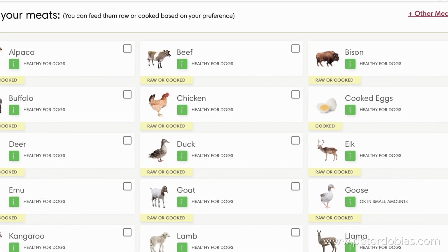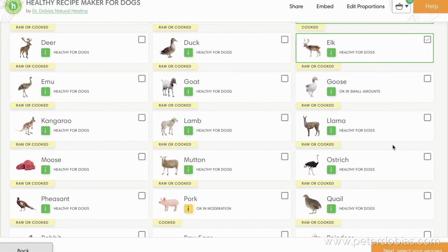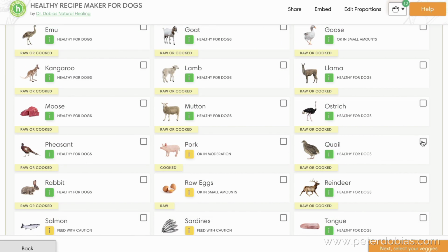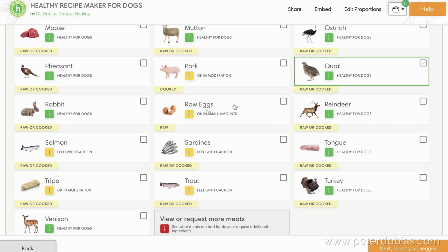So I'm going to choose some of the proteins here. I'm going to choose elk. I love elk for dogs. Wolves and other canines would hunt deer and elk and rabbits and birds, so it's perfect protein for them. And I'm going to also choose quail here. We've chosen some cooked eggs, and that's about it for this recipe.